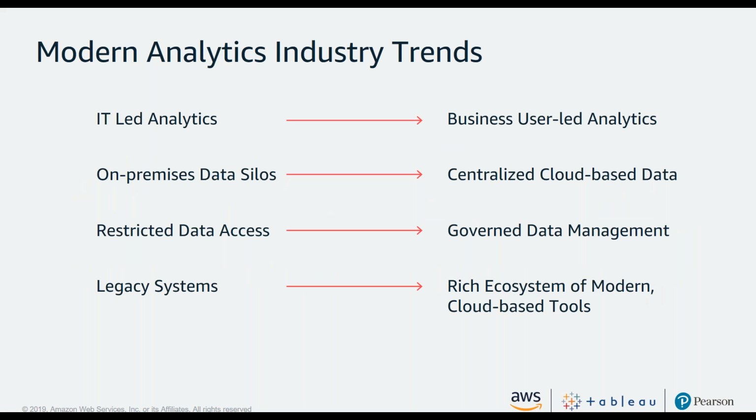So we know that these trends appear to resonate with our customers. We see the majority of our customers moving from IT-led analytics to business user-led analytics, where they have a much wider community of people using analytics every day. The majority of our customers are moving from on-premise data silos, which just don't scale to the needs of the many. They scale to the needs of the few, to these centralized cloud-based data environments, which can enable them to mix any data from any application within their organization and unlock new insights.